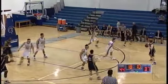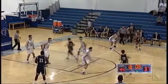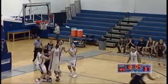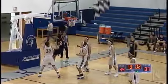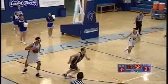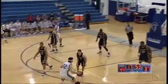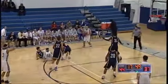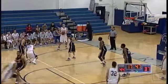Curtin gets a high screen. Kicks the ball to Hickson, right wing. Back to Curtin, top of the key, working against Hildebrandt. Nice spin move, goes in off the glass, missed the shot. But with position is Hickson underneath. He missed the follow. Long rebound comes out to Reed Anderson. Eric Doerr with a nice deep tip. Anderson chased it down. Brian Erst, ball picked. Ball's loose. Doerr comes up with it.